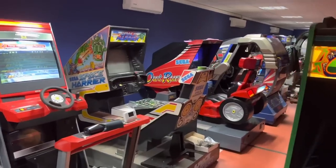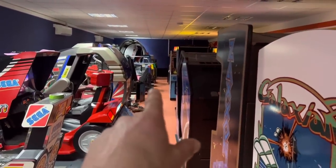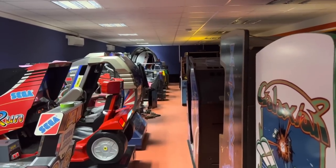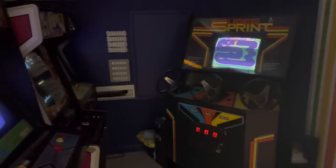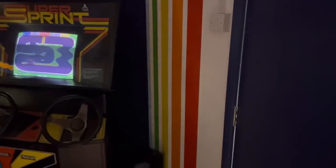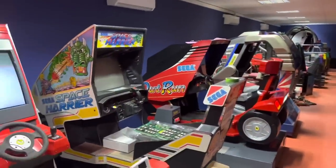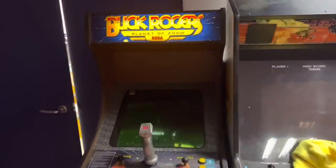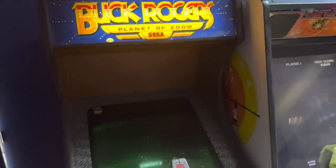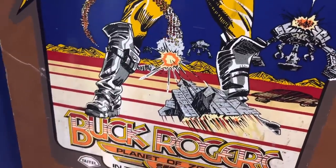Oh my God, look at this, guys. This is incredible. Look, right down the end. The R360, that is unbelievable. Oh my God, he's warmed them all up for us. Look at this. Craig! Where is he? Probably working away somewhere. Oh my God, he's got Buck Rogers. I haven't seen one of these since back in the day. Look at that. Buck Rogers, Planet of Zoom. Wow, that is so cool.